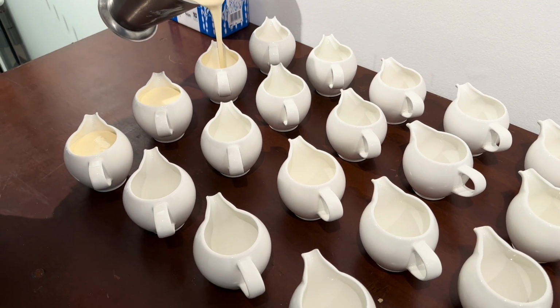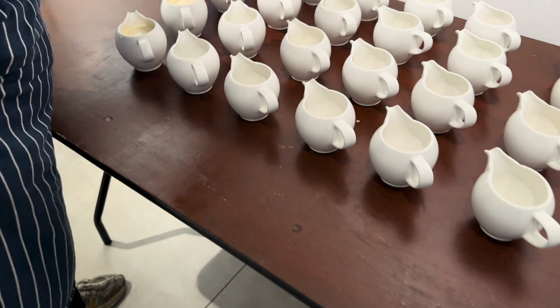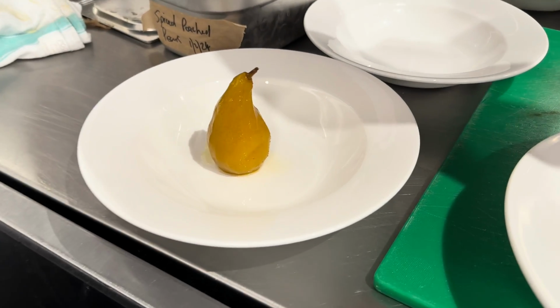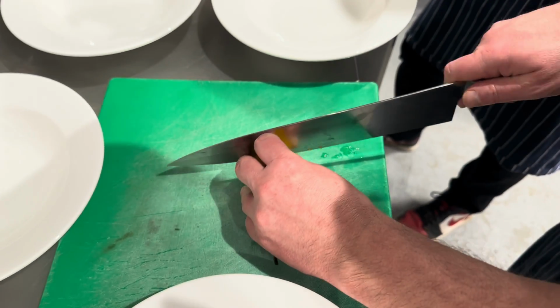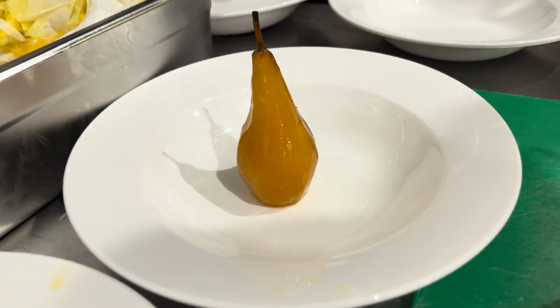For the people who were vegan, some of the guests, they got a spiced poached pear instead, which I did taste and it was delicious.